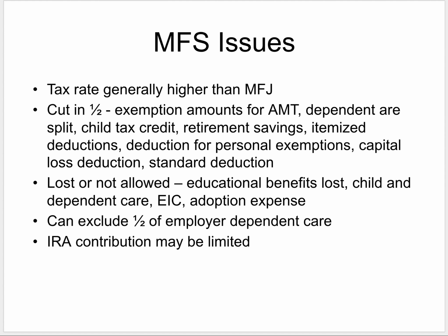And so this is an analysis that needs to be done to see whether or not in specific circumstances some benefits of married filing separately overcome the things that are lost. So we just throw those in here.